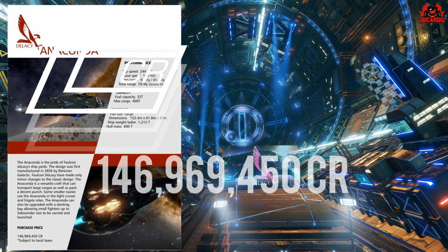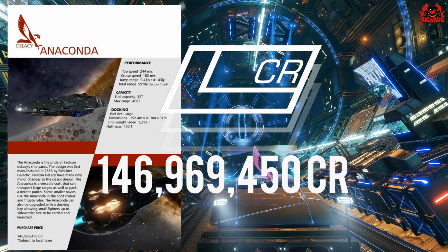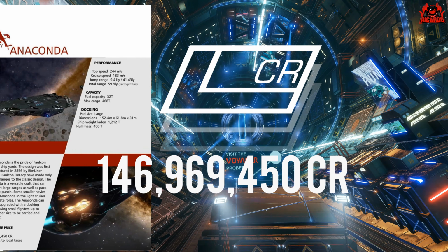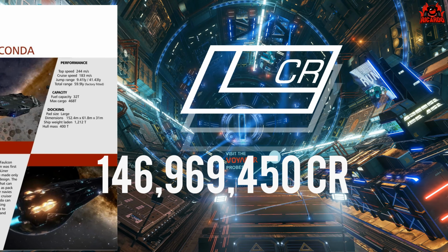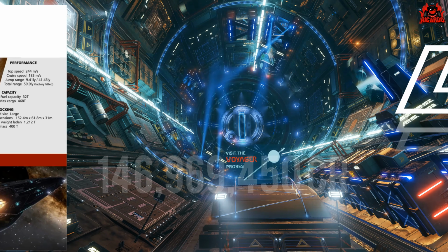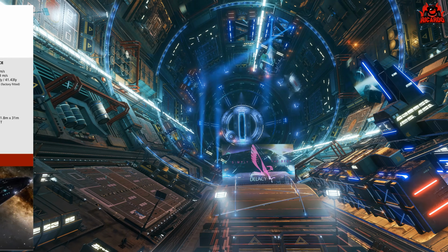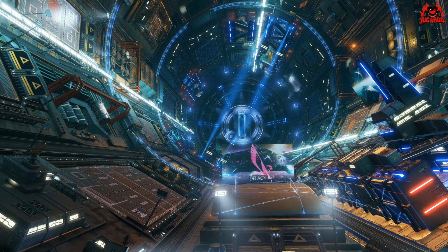Factory fitted, that is. It's got a 32-ton capacity fuel tank and a maximum cargo capacity of 468 tons, still lacking against the cutter. It does require a large landing pad to dock on, and its dimensions are 152 meters by 61 meters by 31 meters, weighing in at 1,212 tons with a hull mass of 400 tons.